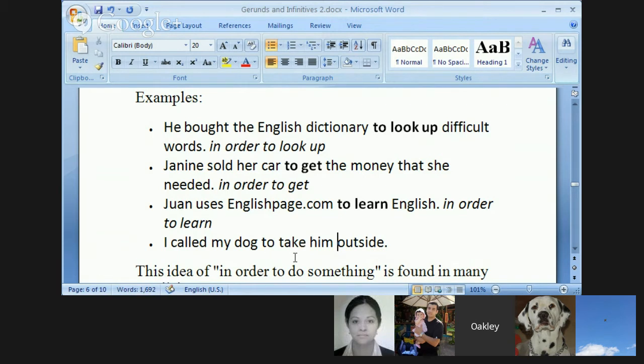It's following a noun, but the idea is there's a kind of in order to, a subtle but nevertheless definitely there idea that you do something in order to do something else. He bought the English dictionary to look up difficult words. Concrete noun, dictionary, something you can touch, you can hold, you can throw across the room. Janine sold her car. I can't throw it across the room, but you get the idea. To get the money.